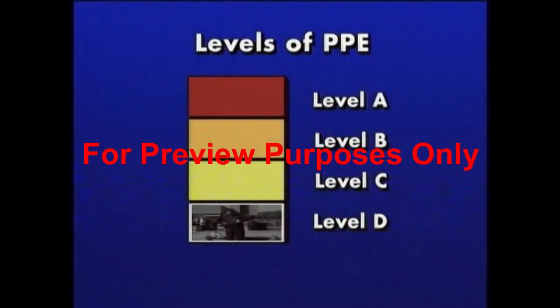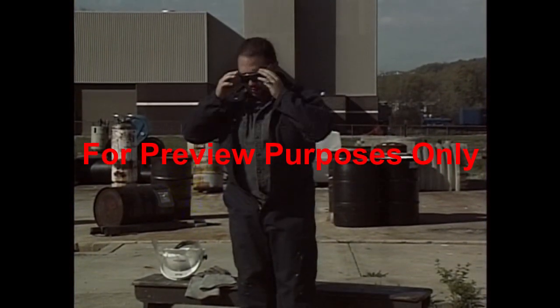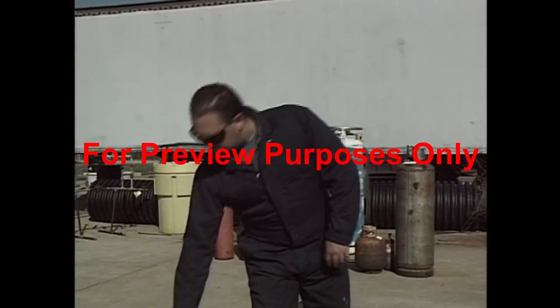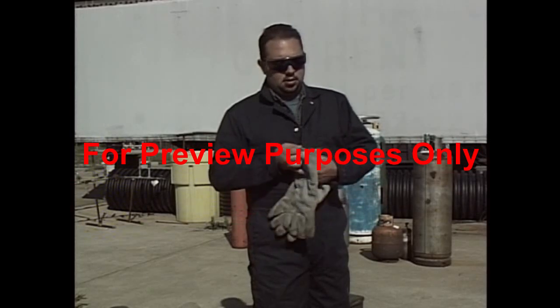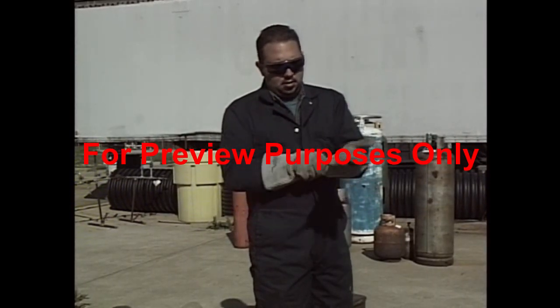Level D personal protective equipment provides the least amount of protection. It shields you from nuisance contamination, such as materials that might stain your clothes. It is simply a work uniform and must never be used on any site where respiratory or skin hazards exist.